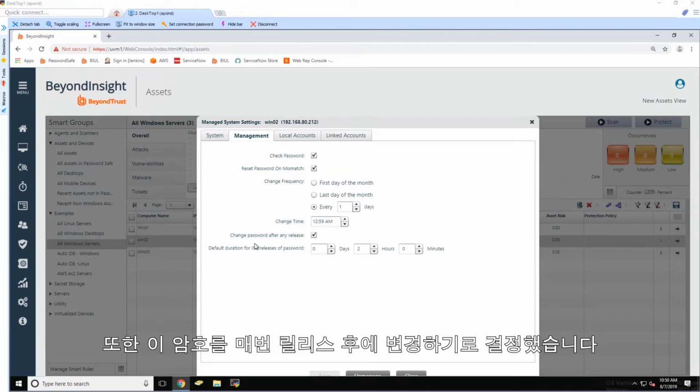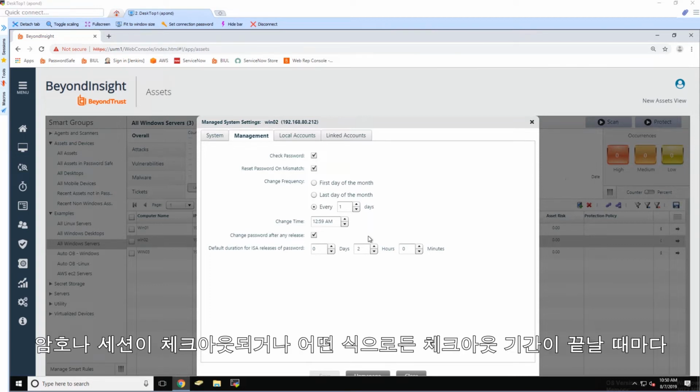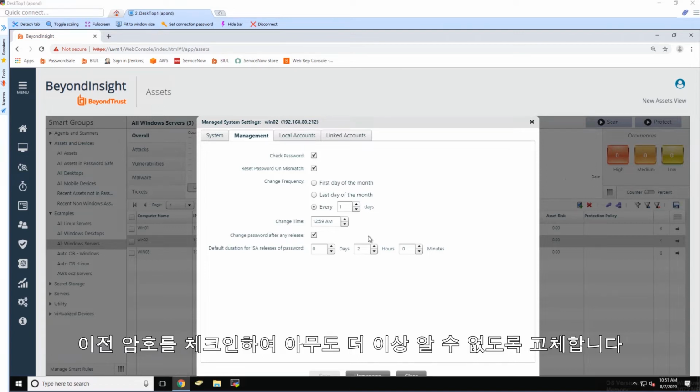We also have decided to change this password after every release. So whenever a password or session has been checked out, or whenever the checkout duration ends, we'll check the old password in and rotate it so that nobody knows what it is anymore.